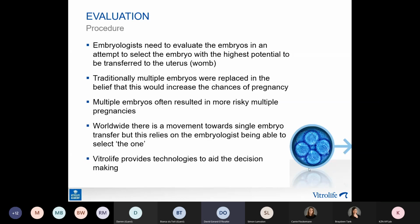So embryo evaluation is performed to attempt to select a single embryo with the highest potential to transfer to the uterus. Traditionally, multiple embryos were transferred back to the uterus because we were able to see an increased chance of pregnancy, although this led to multiple pregnancies, which had a significant risk on both the pregnant woman, but also on the fetuses. So there's been a very direct movement in the last decade or so towards single embryo transfer. And at Vitrolife, we are providing and developing the technologies to help and aid in making the decision where we select a single embryo.